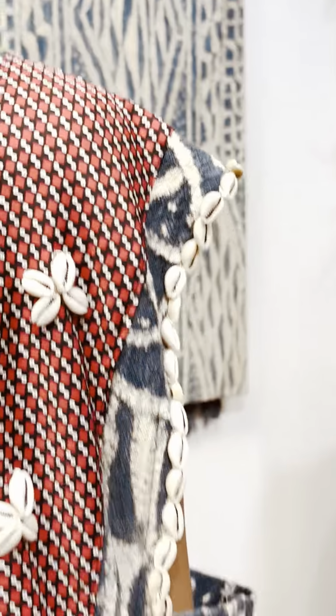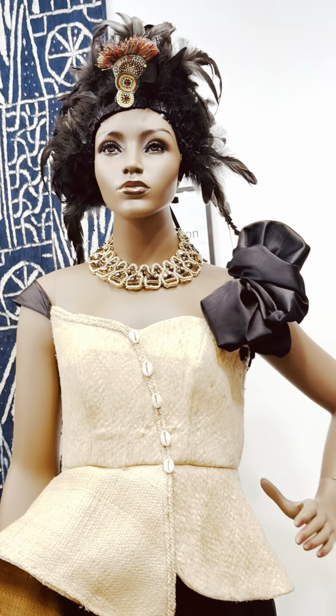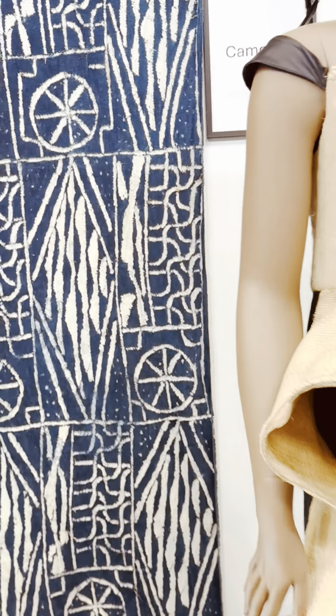This whole collection was designed by Sylvia McKindy from Cameroon. She did an awesome job under the creative direction of Queen Ahneva Ahneva. Here's the Bambalinki cloth new. This is what the cloth looks like when it's first made. And that's what it looked like after 60 plus years of wearing.